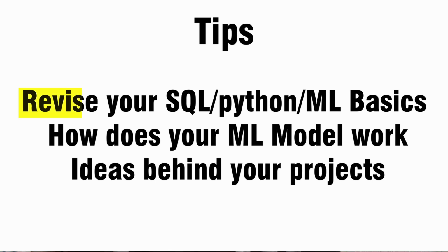Some tips that I have for you: it's very important that you revise and understand the basics, your SQL basics, your Python, machine learning basics, how your model works, etc. If you've talked about a project, what was your idea behind building that project? Why did you build it? What are you looking forward to? And your evaluation metrics and the likes as well.